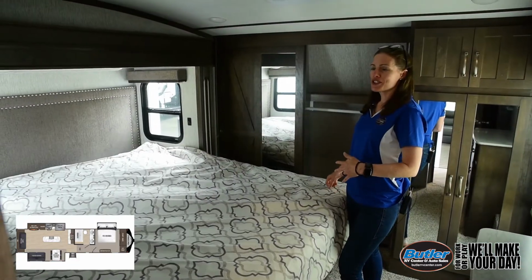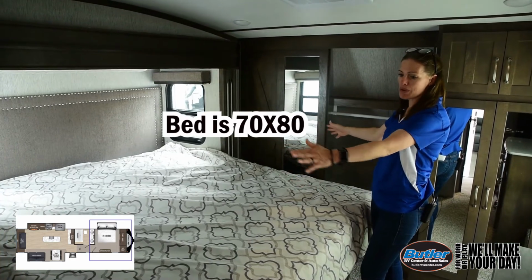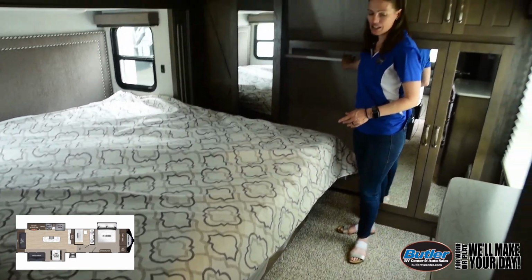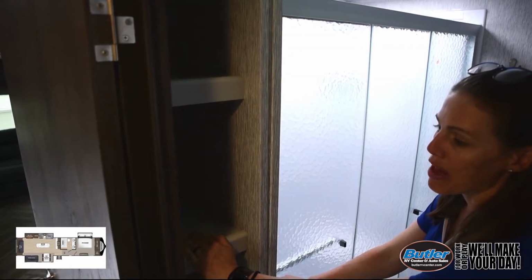Here we are in the front of this fifth wheel and looking at our third slide. It is your bed slide. It gets you a nice sized bed with a walk around feature. You have your closet up front with your hanging here, and then this additional cabinet storage over here, which is actually prepped for your washer and dryer. Here we are in the bathroom.